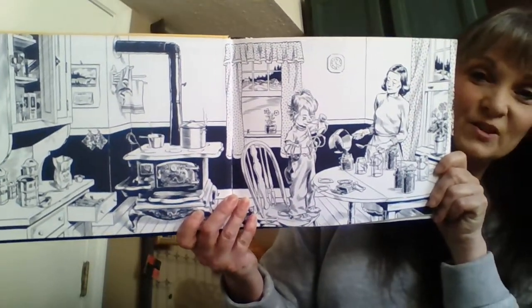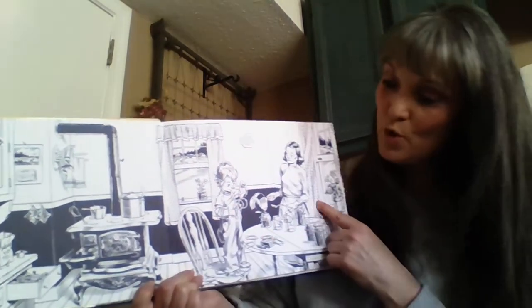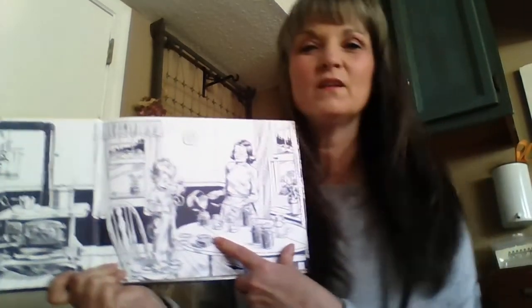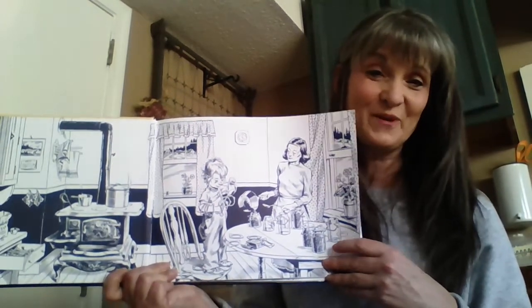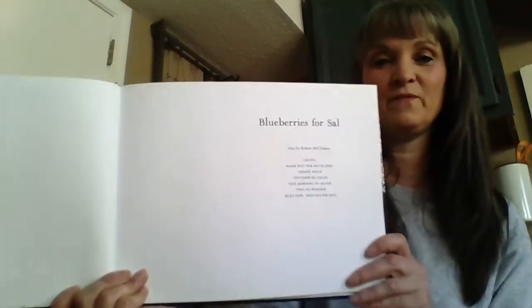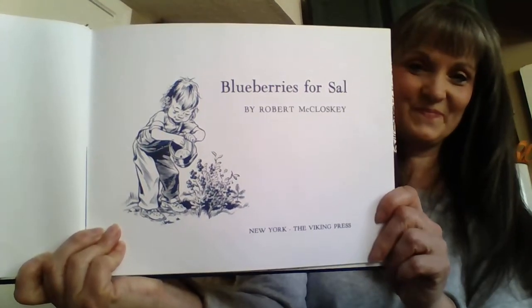And it's really pretty cool because the pictures look like they're from a different time. We don't cook on stoves that look like this anymore, and most moms and dads don't can fruits that they pick anymore. You might freeze some. Some people can them, but you can see that this happened in a very different time, and I like thinking about different time periods and what it would feel like to grow up when houses look like that. Blueberries for Sal by Robert McCloskey. And there's his title page.